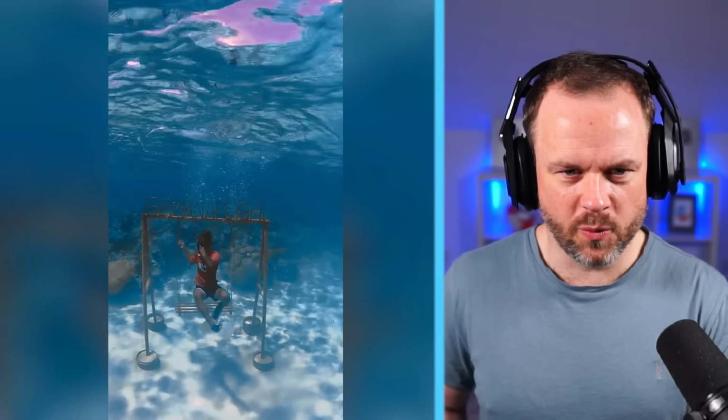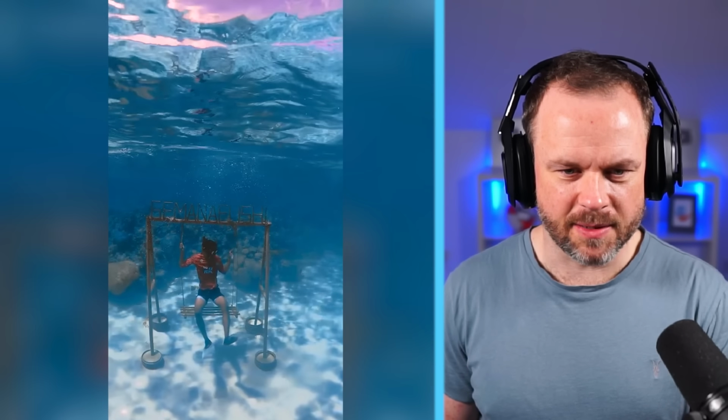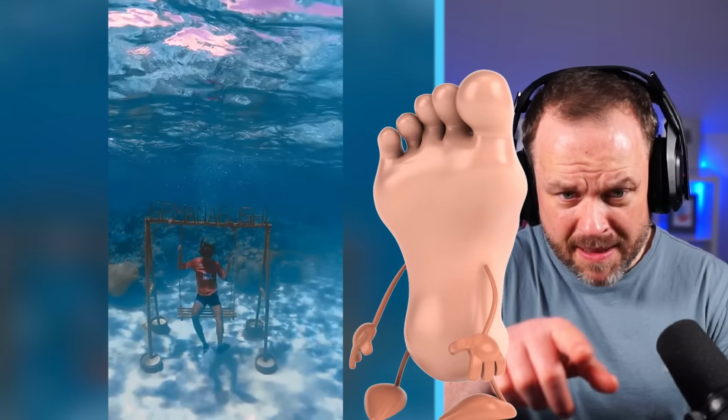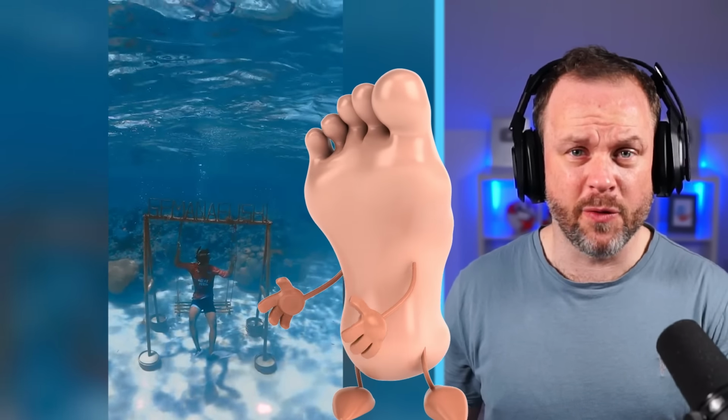Ooh, we've got an underwater swing. That's a really cool discovery. I mean, somebody's obviously put it there. It's a bit of a pointless swing because you can't really do much in the water. Wait a minute. Imagine you didn't know that was there and you put your feet down. That metal frame and lettering is all rusty. That is crying out for a cut on the foot and an infection. I am such an old man.